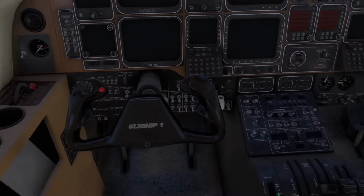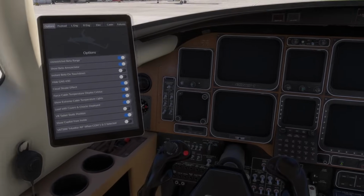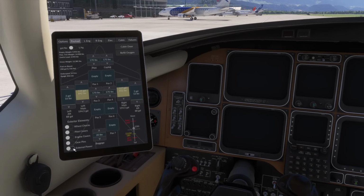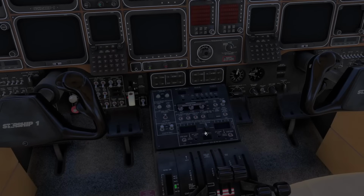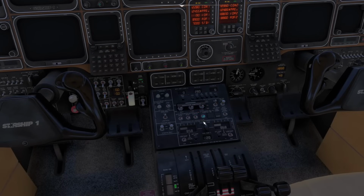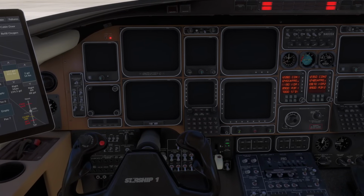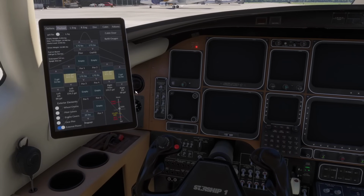So first thing we're going to do is pull out our tablet. We're going to go to our payload page, and we're going to put external power on. I'm going to turn external power on here, and I'm going to put the alternative avionics blower on as well to keep my avionics cool whilst we're sitting here on the ground, because that's quite important.